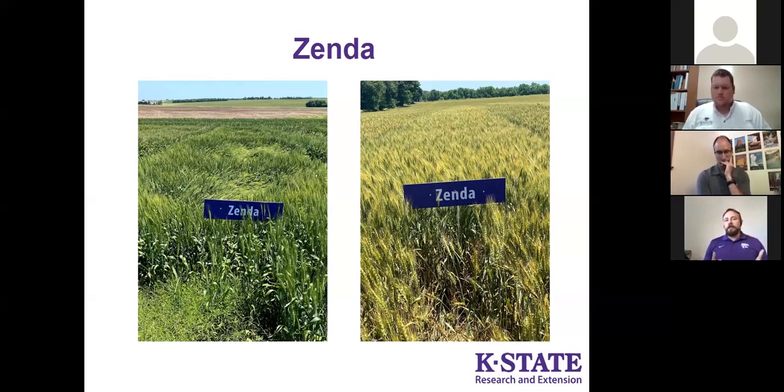It is a medium early maturing variety, so it's going to be a few days later than Everest, which is an early one. It's also more of a medium tall variety, so it's going to be 2 or 3 inches taller than Everest as well. But Zenda has an excellent standability, so very good straw strength.